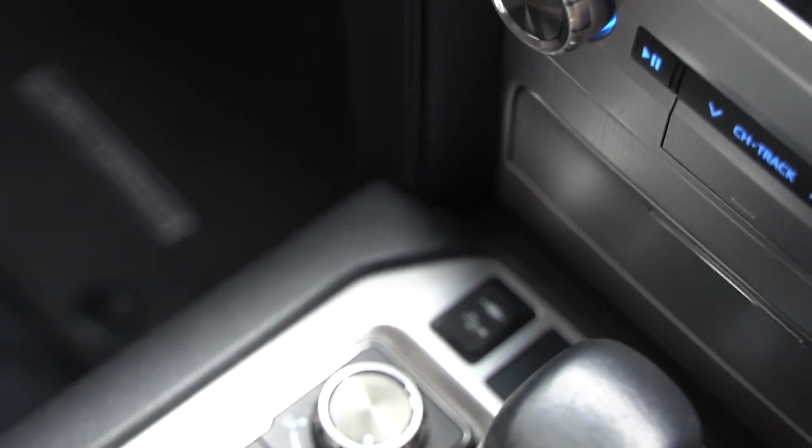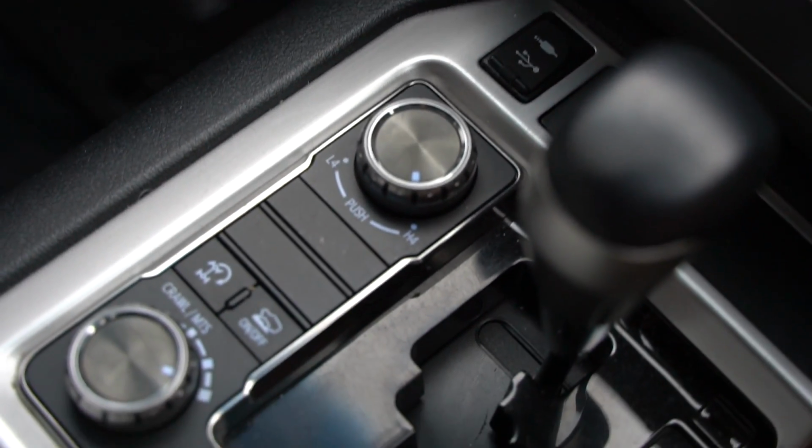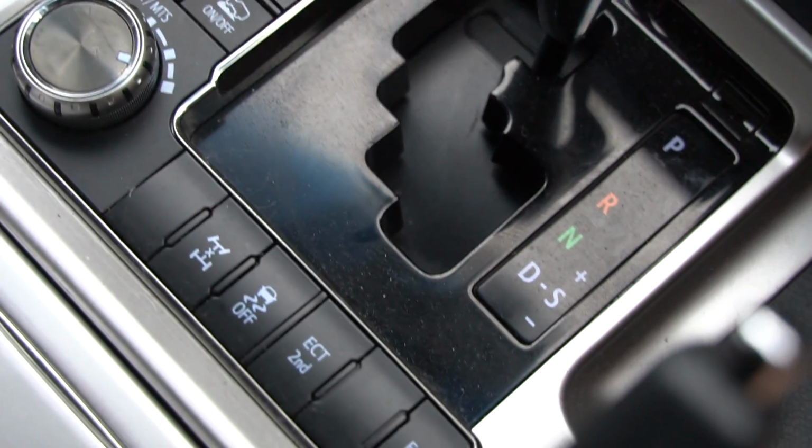But if you can't see the dash already, it is so flash in here. It's literally like sitting in a cinema. It's that comfortable, and we cannot wait to tour around in this thing.